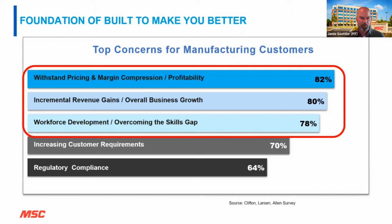And then overcoming the skills gap. That's all about productivity, human resource productivity. That could be programmers, engineers, estimators, machinists, and the like. If we can find ways to improve their ability to do more in a shorter amount of time and use technology to help them do that, then we're hitting on the marks of what American manufacturers are looking for. So you'll see some references to that as we go forward as well.